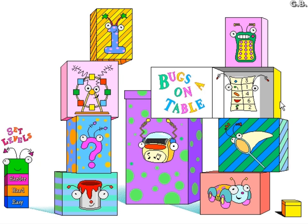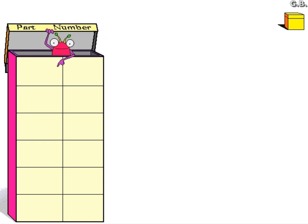Bugs on a table. Hey kids, listen to me. We're gonna count parts of a bug, you see. Bug parts are cool and bug parts are hip. So can you dig this counting trip? Hey kids, listen up strong. Bugs on the table is the name of this song. Bug parts are heavy, bug parts are in. So if you are ready, we'll surely begin.